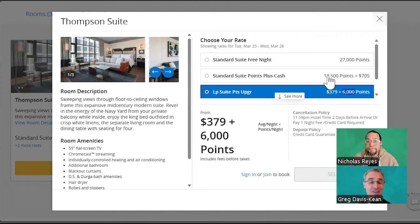Yeah. And another time it occurred to me where you might want to do this is, let's say you're traveling for work and your employer's paying for the standard room rate, and you've got a few Hyatt points sitting around, then why not splurge and use your points to stay in a really nice suite, especially if you're traveling with family maybe, and let the employer pick up that cash component without charging them any more than they would have paid anyway. Yeah, yeah.